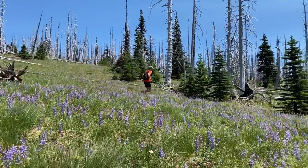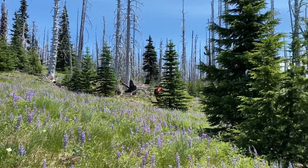That's a wrap. Good job. We made it back. We're back. Circumnavigation of Three Finger Jack from the Santiam Trailhead, on the PCT.